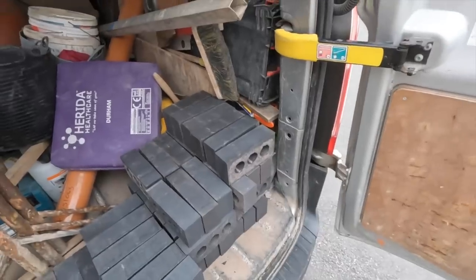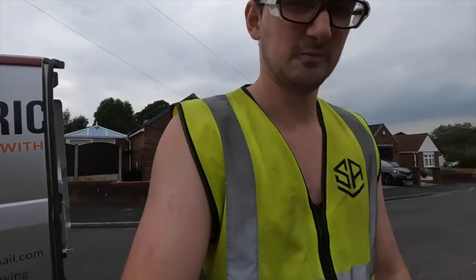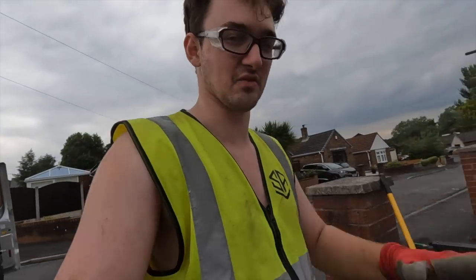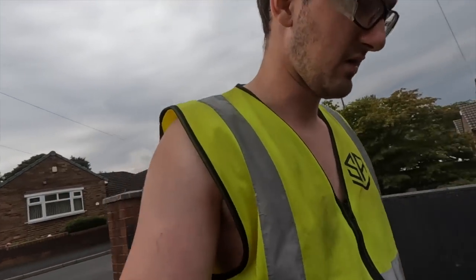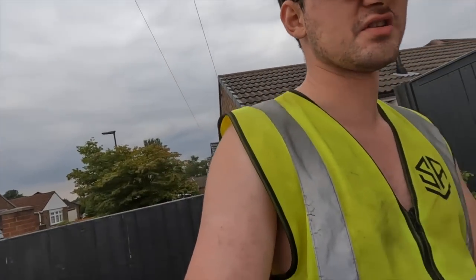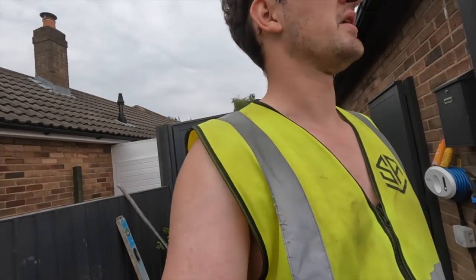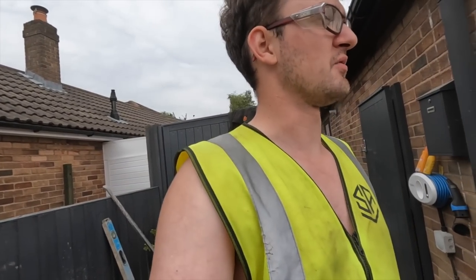Because if you've ever worked with blue engineering, you know that it can be pretty crap, shall we say, in terms of the quality. So he's got some of them. He's loading them up now. I'm going to pack up all the power tools because we're going to take a nip to our spare garage to pick up the rest of the stone.